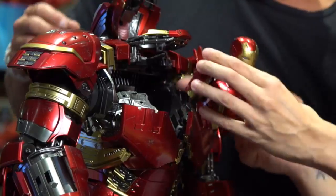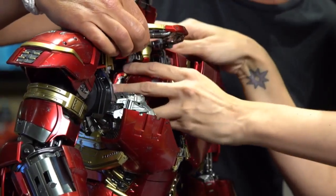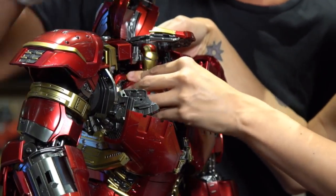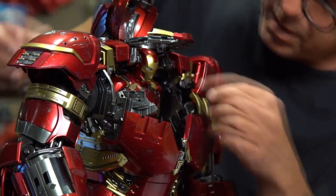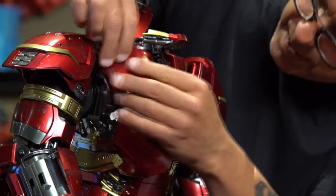So he keys in. Clearly, he keys in right there. Clearly. Oh my gosh, his head's gonna fall off again. Okay. Boom. Iron Man. Check him out. When this goes... There, yeah. Okay, you can see the ball joint.